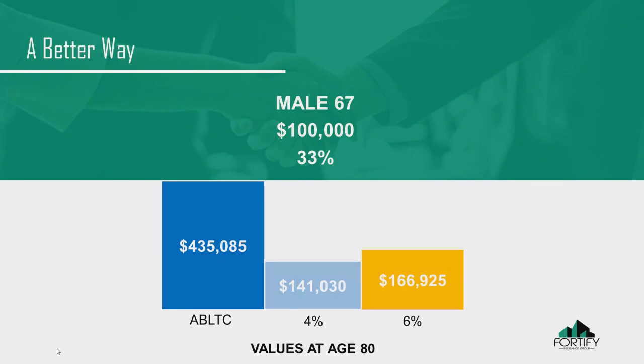$435,085. Okay, let's say we had an asset that was earning 4%. That after-tax value at age 80, $141,030. Let's say the asset was earning 6%. After-tax value at age 80, $166,925. I think that this is a super powerful tool and presentation to use.